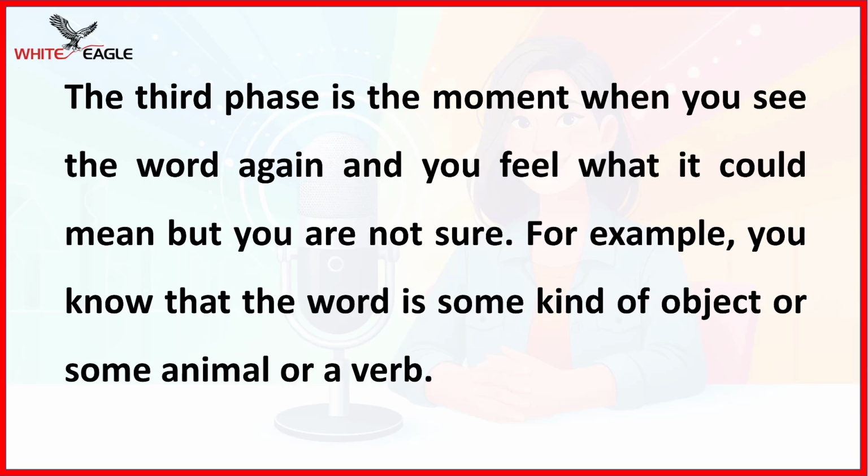Again. The third phase is the moment when you see the word again and you feel what it could mean, but you are not sure. For example, you know that the word is some kind of object or some animal or a verb.